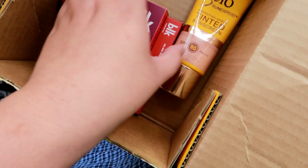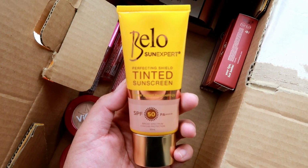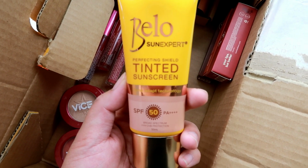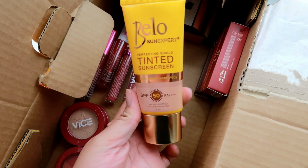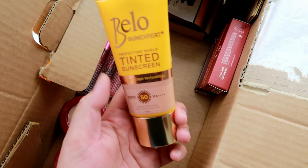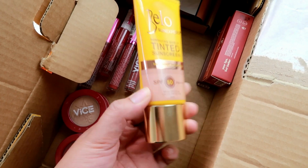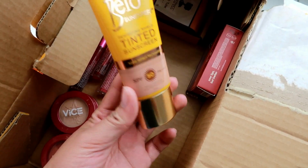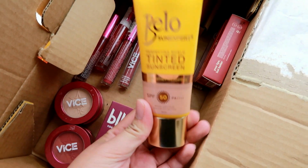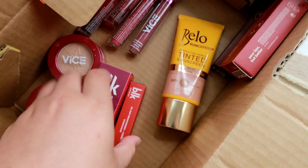So anyway, next is one from Bello. This is the Sun Expert Perfecting Shield Tinted Sunscreen. I know they have another one, the BB cream, and I think this is the new one. I'm not sure, and I forgot the shade. I told my sister to get the darkest one because I have to talk to you guys about that later. But yeah, this is the sunscreen, and I like it because it's yellow. Yellow is my favorite color.